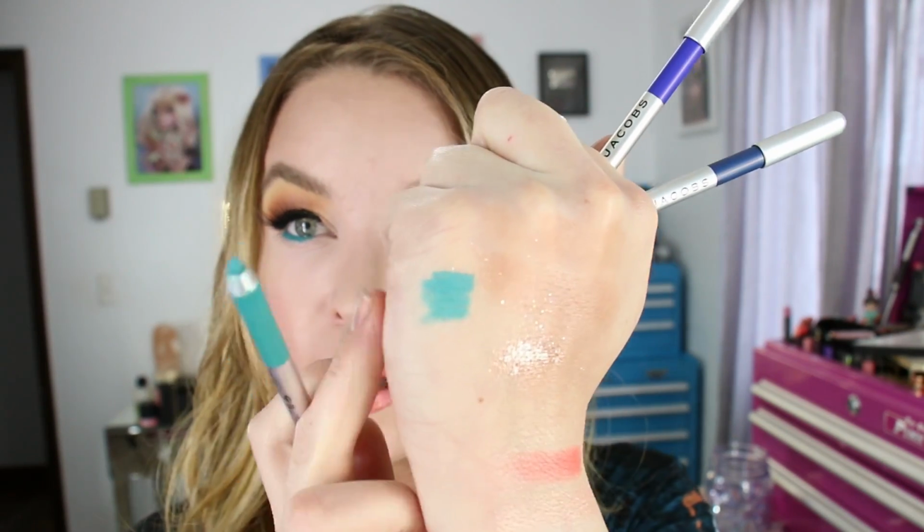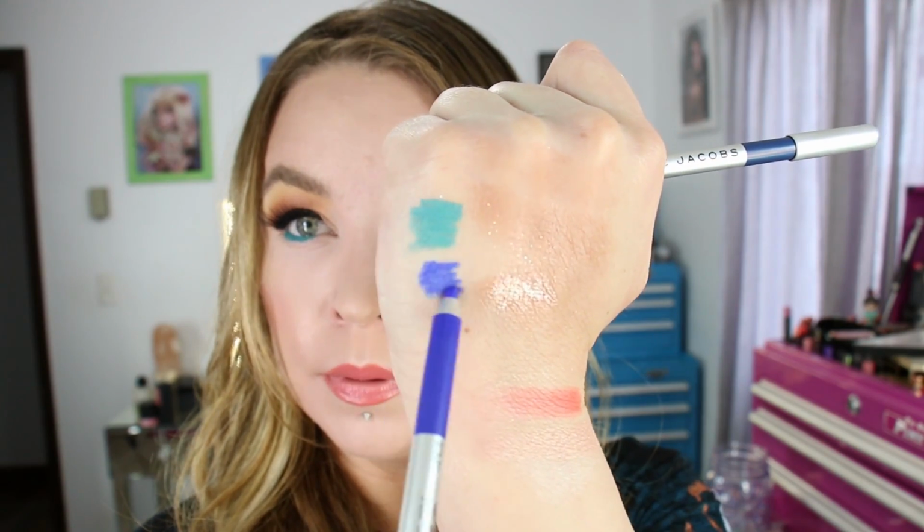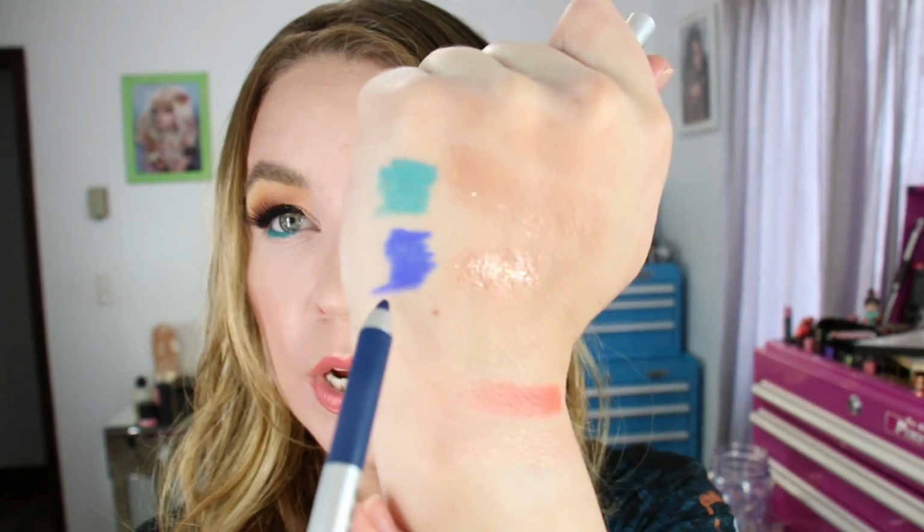So this one is Whirlpool. Again, this is the one that I have on my waterline. I'm just going to go ahead and swatch all the ones that I have for you guys. Out of the Blue, which is a really pretty cobalt blue shade. And then the other one is called Overnight, which is more of a deep navy shade.